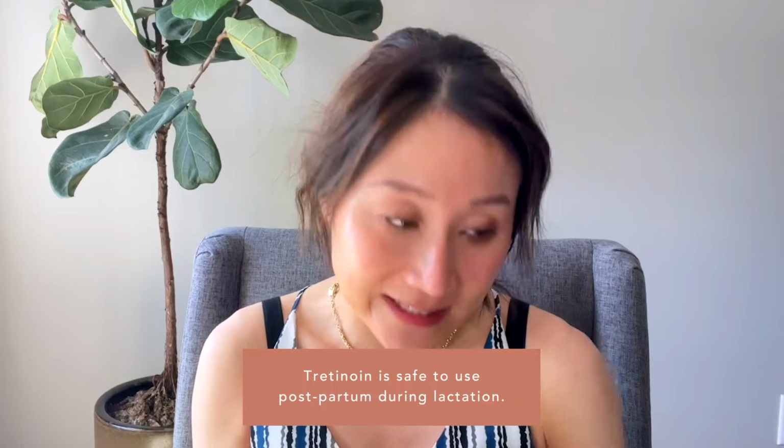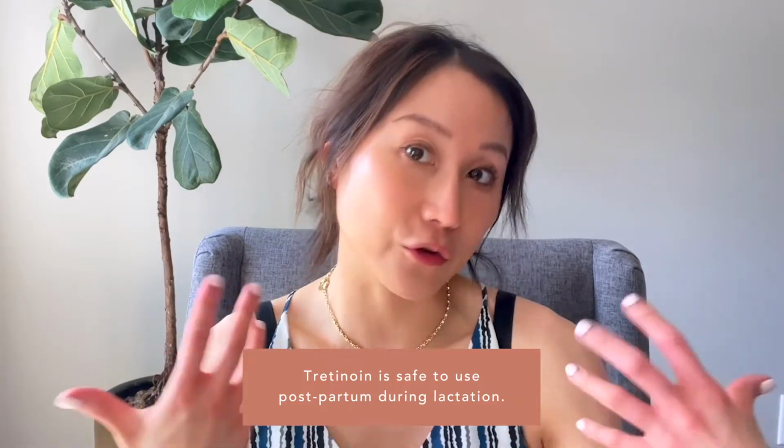Tretinoin certainly has been shown to be helpful not only in collagen production and dermal remodeling, but it's also been shown to reduce the severity of the red-appearing stretch marks over time with use. So it's something that you can start immediately postpartum, and yes, you can use tretinoin postpartum. It is safe to use during lactation, assuming you're not putting it on your nipple, but certainly on your abdomen, on your thighs, on your lateral breast, even on your face for acne, anti-aging, whatever you want to use it for. But topical retinoids are safe to use during lactation. So that's the good news.